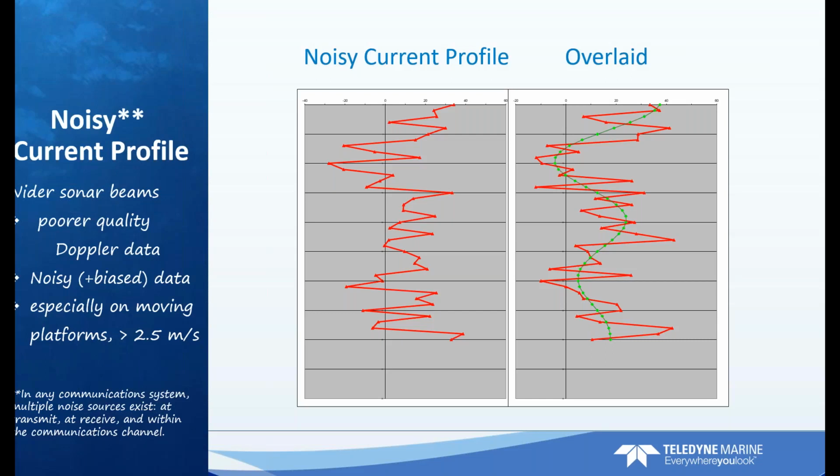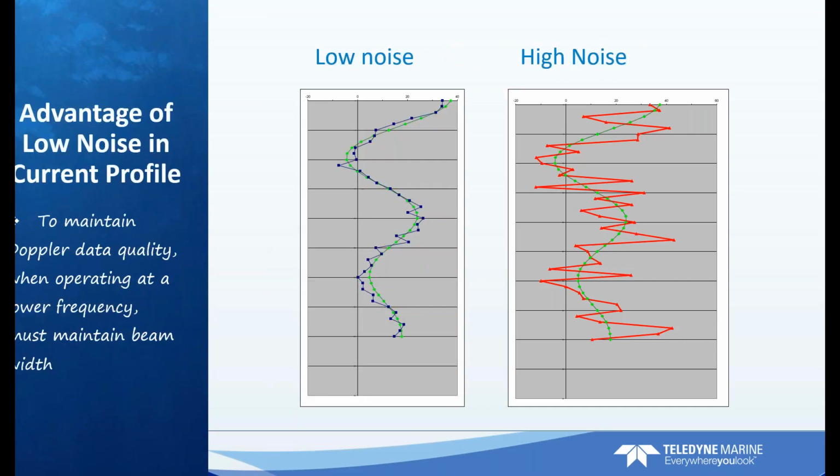So what would low noise look like? Well, you're seeing that on the left. A low noise system gives you something that very quickly tells you what the currents are actually doing. The way to drive down the noise typically is to average pings together, and that takes time. Particularly for DVLs, you don't want to take a lot of time to come up with an average measurement. You'd like a high update rate in your navigation.